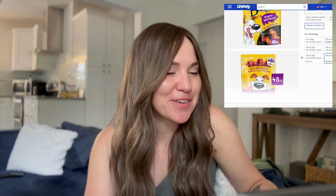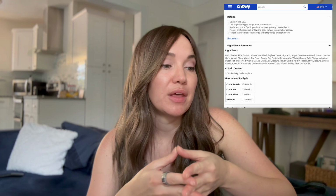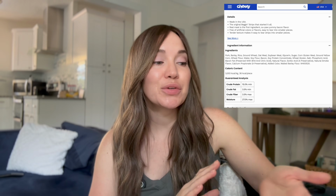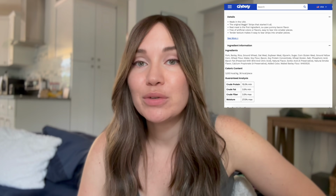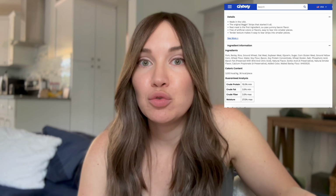Next up are Beggin Strips, and I already know what I'm gonna rank this one, but let's just go over the ingredients and the calories together for funsies. When I look at this ingredient list, I just see a lot of low quality, cheap things that they're throwing in here that aren't necessarily going to benefit your pet's health. It also contains BHA, which is listed as a possible carcinogen, and added coloring, which has 0 health benefits for your pet. It's just put in there to make you, the consumer, look at the treat and go, oh, it looks like bacon. It doesn't do anything for your pet, right? It's just to make the sale.